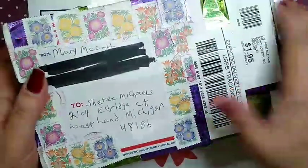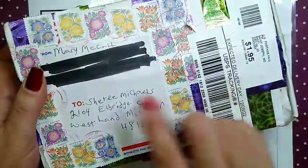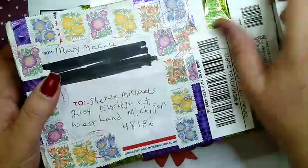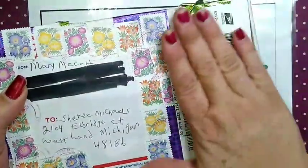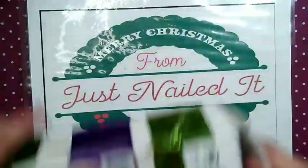We are here to open my second Christmas gift. This one is from Mary's Makeup and More, too. She does nails now, so we were swapping gifts. We've become really good friends, her and I. She should be opening mine about now, so I'm going to open hers.